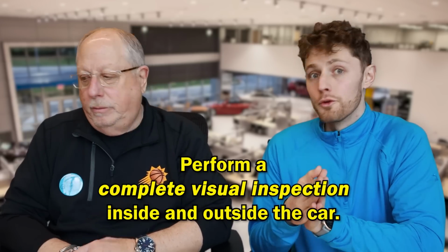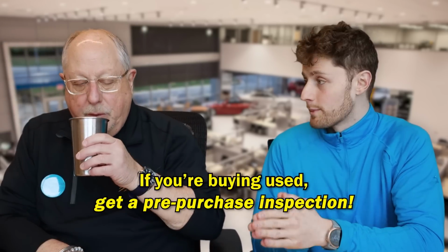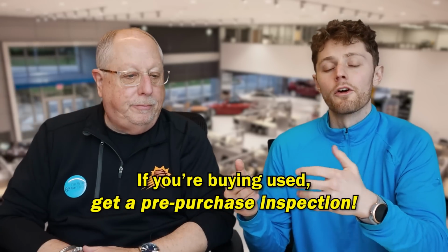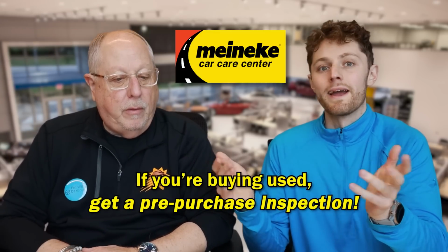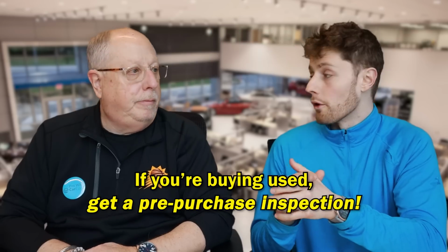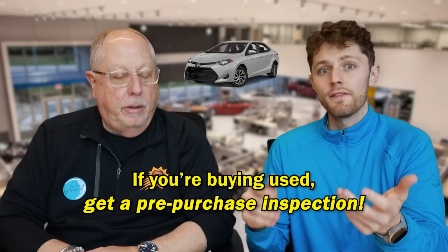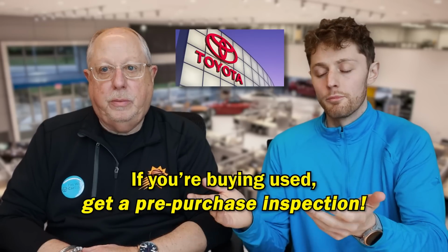Now, if it's a used car, you want to also get a pre-purchase inspection. Now, that is something where there are services that can come to the dealership and do that there. There are also plenty of different places, like even Meineke, they'll do an inspection for you. Or what we actually prefer the most would be, let's say you're buying a used Toyota from a Honda dealership, get the local Toyota dealership to do the pre-purchase inspection.